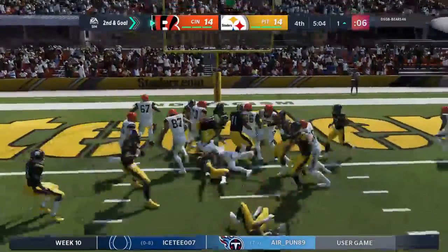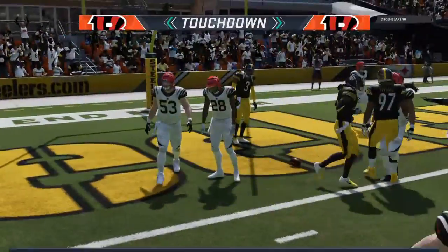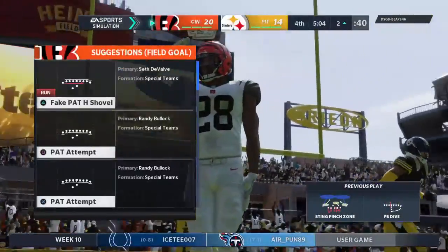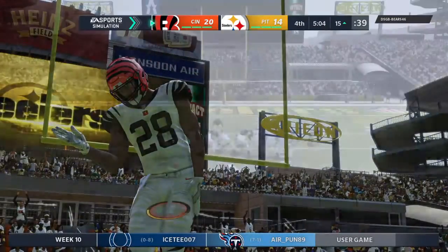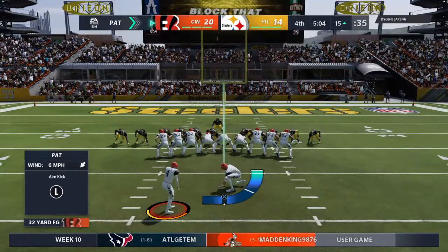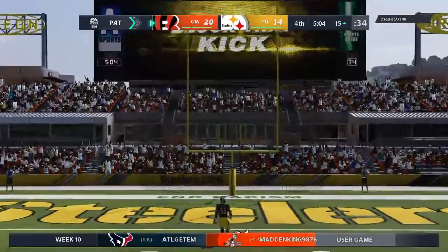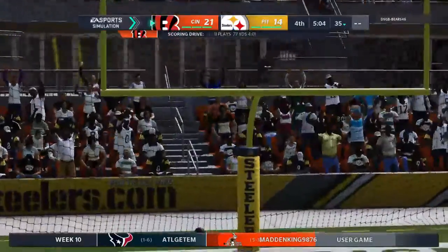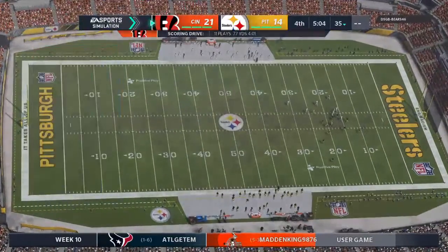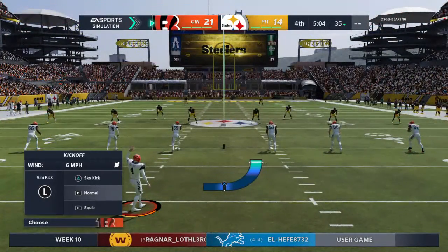Here's a run with Mixon, and he takes it into the end zone. Touchdown, Bengals. Joe Mixon, his 6th touchdown of the season. And the Bengals have broken our tie as they take the lead. It's up and good, and that'll make the score 21-14. Makes the score Bengals 21, Steelers 14.